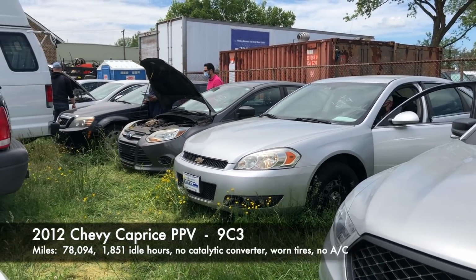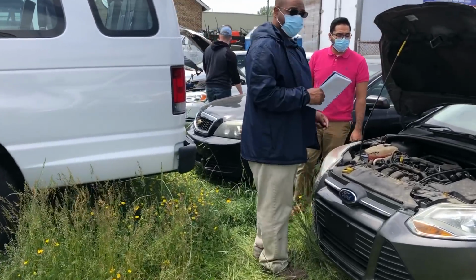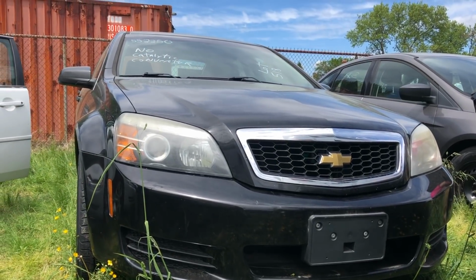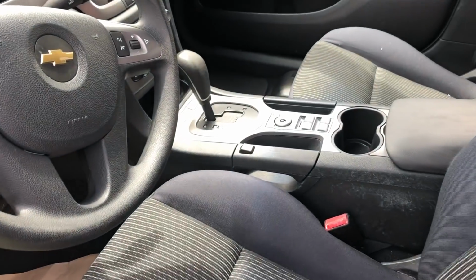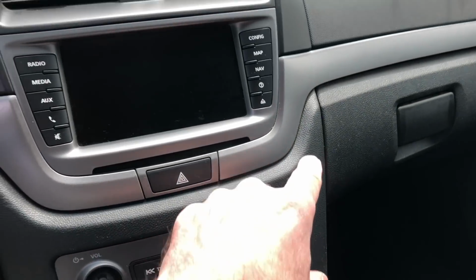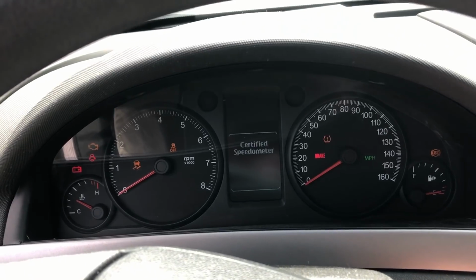And just a couple cars down from that Taurus, lot 518. It's a 2012 Caprice PPV 9C3, 78,094 miles. Bidding is at $4,508. And right away, this thing is clean all around. You can see right on the windshield, missing catalytic converter. Most of the cars out here are. Inside, check it out, 9C3. Oh my goodness. Missing a dial over here. Carpeting, center console, clean, no holes. No damage, nothing. I'm going to tell you right now, this thing, I'm sure came from the Department of Justice. They seem to have a budget for nicer cars.